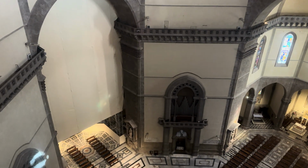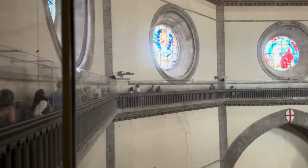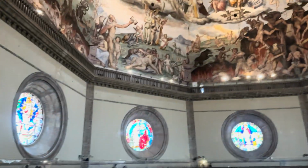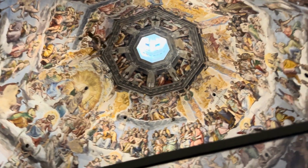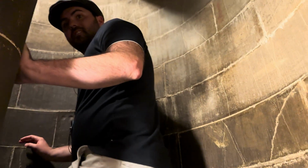Do we go down the same steps? There's the floor we were on before. Now we're up here where I showed you those people earlier. Now where are those tiny people? Wow. Wow, it becomes even smaller, wow, and shorter.